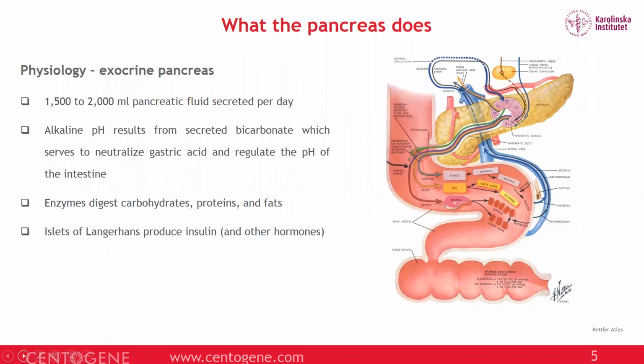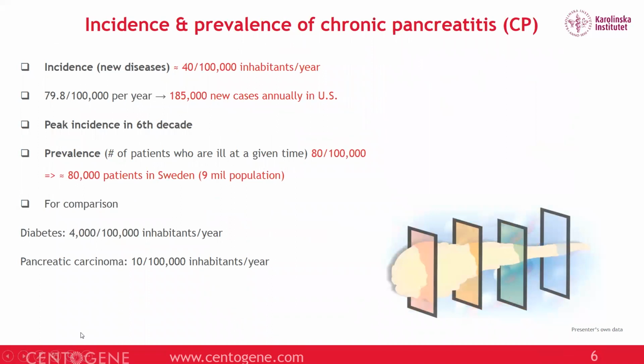every day, mostly during the meals though. It's an alkaline pH juice, which is secreting bicarbonate, and then also the enzymes which digest carbohydrates, proteins, and fats. There are also the islets of Langerhans, which produce the insulin, which most of you will know. But for the matter of pancreatitis and this talk, we shall focus on the pancreatic enzymes, and that is the exocrine pancreas.